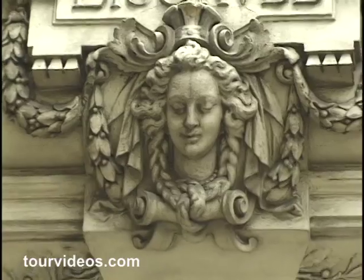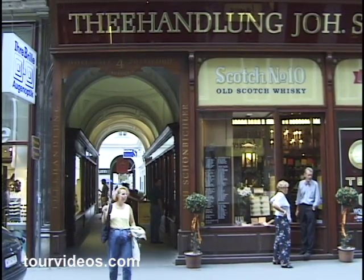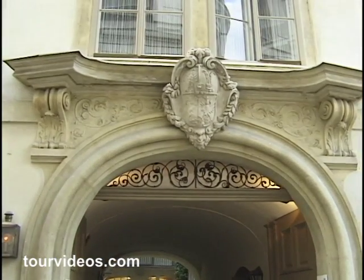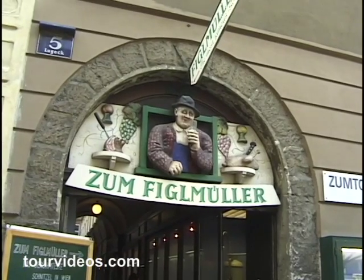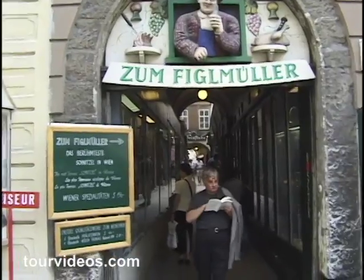The neighborhood right around the Dom, the cathedral, is a very rewarding experience for you to just wander through. It's very easy to find it. It's basically a 4-block radius all around the cathedral, particularly to the left, the right, and behind the cathedral. And you'll see these cute little alleys.